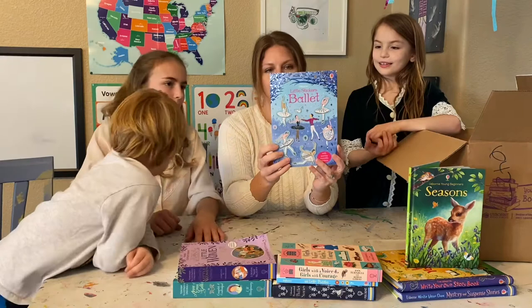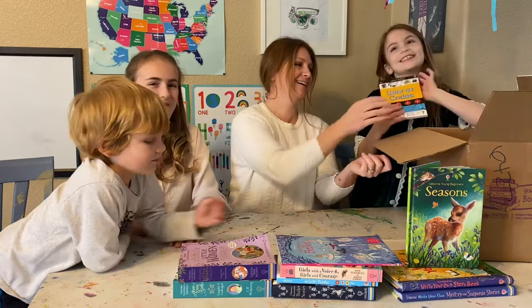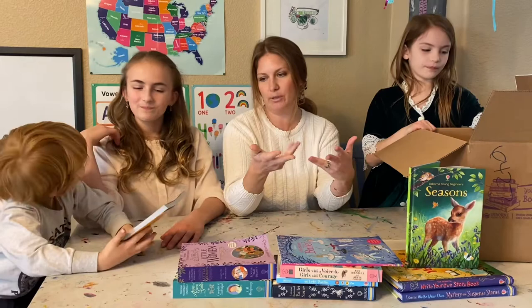And this I'm excited about because you can create some of your own scenes in here for ballet. Obviously, we like ballet. And this one I know who's for. This one's for me because I like cracking codes. And over 50 secret codes. So this is going to be similar to another logic style book for everybody to have fun getting that little mind working. Look inside.